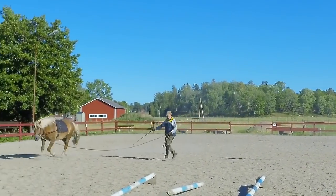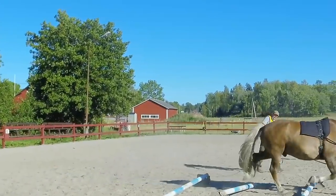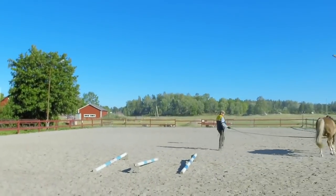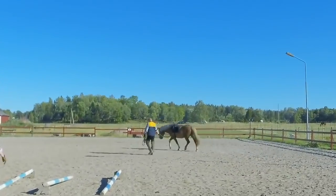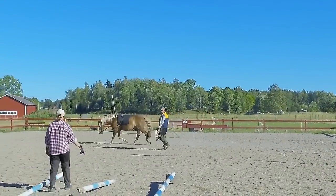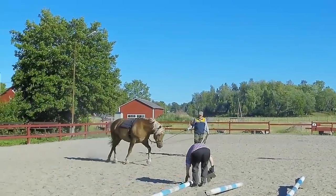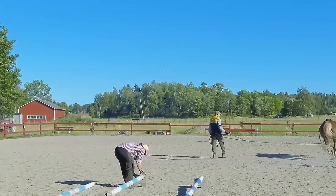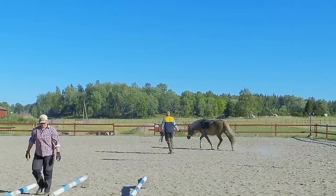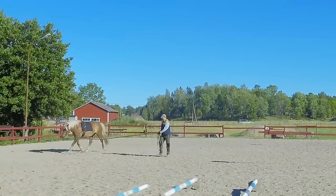So he's finding it, obviously, as you see, a little bit more difficult on this hand, but that was very nice. His going didn't change, and he's really stretching into it. So I am putting up the mid pole again. This time I put the same one up, and I leave the first pole down for him.